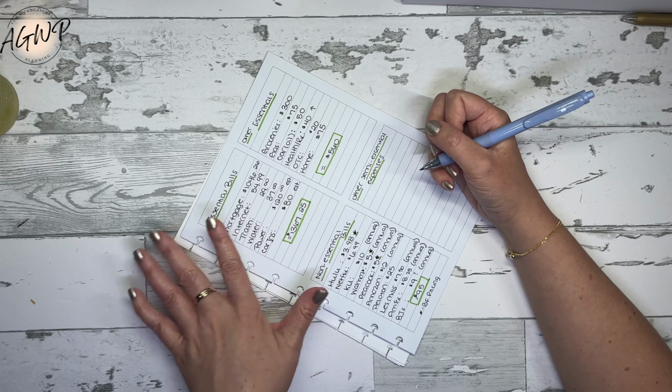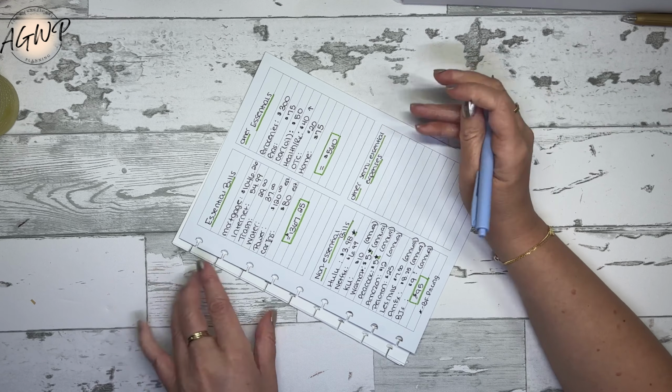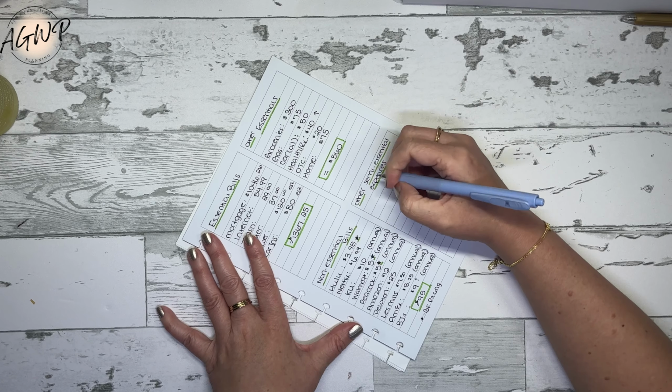Now, looking at this now, I don't have a telephone bill because I'm still on my parents' plan. Yes, yes, yes. I am not a spring chicken, but I've never gotten off my parents' plan.